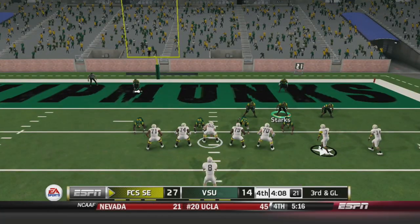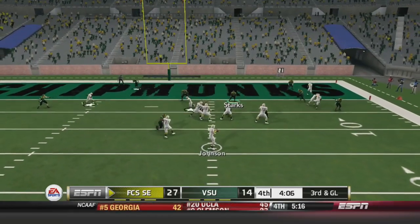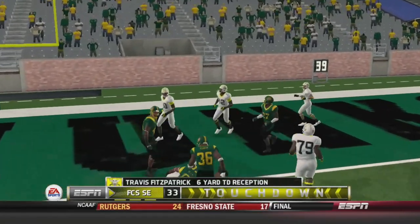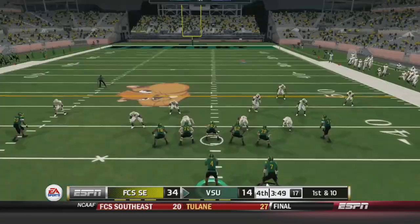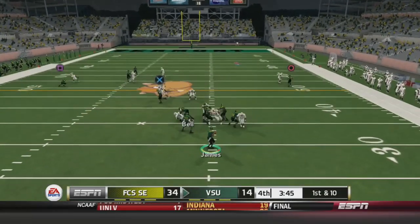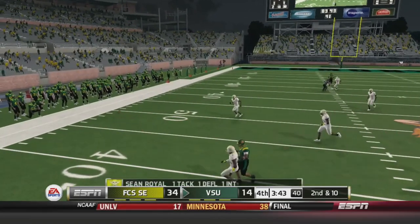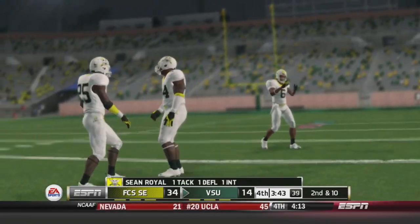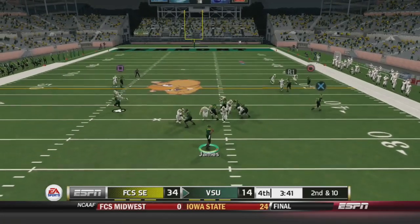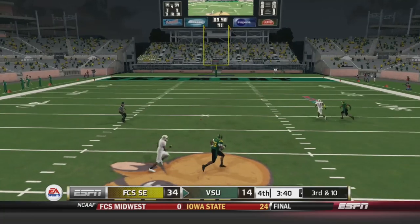The Chipmunks could make a stop right here. Third and goal. Johnson drops back for the end zone. Another touchdown by Fitzpatrick. The Chipmunks have a first and 10 with 3:45 left in this game. This game's all but over, but they're going to go for an incomplete pass. The Chipmunks have a second and 10. James drops back. A rusher is coming, but he gets rid of the ball.